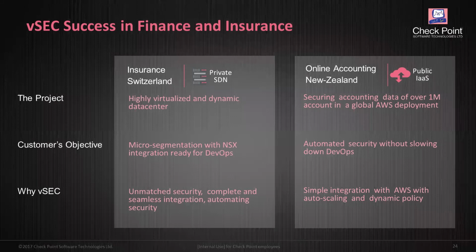If we look at the public cloud, we see a large accounting service company. They are based in New Zealand, but most of the customers are from the US. They have over 1 million accounts that are deployed on AWS, a huge environment. They use hundreds of Checkpoint vSEC gateways to secure this environment with automations.